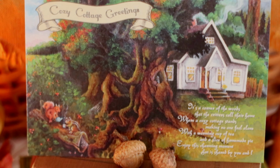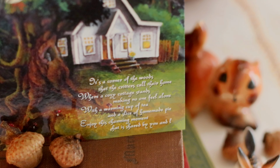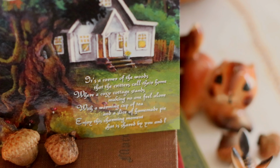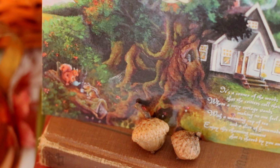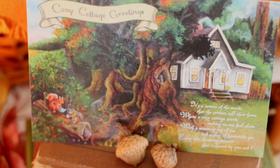Okay, here we go. The Cozy Cottage Greeting. It's a corner of the woods that the critters call their home, where a cozy cottage stands, making no one feel alone, with a warming cup of tea and a slice of homemade pie. Enjoy this charming moment that is shared by you and I.